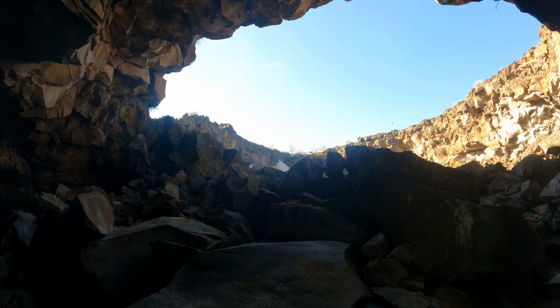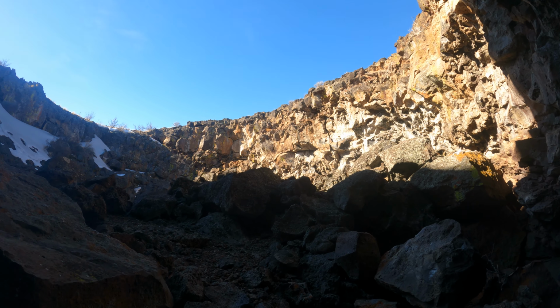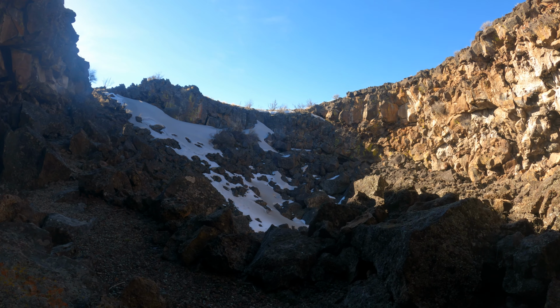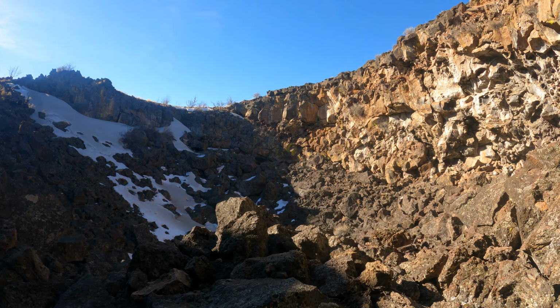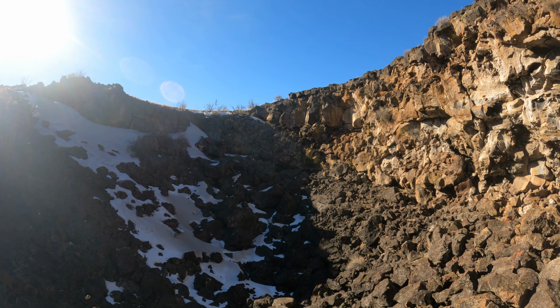Now, there's no trail straight ahead, but there is another cave. That would be Robin Cave. So I'm gonna go ahead and get a little creative here. Keep to the right, go check out Robin Cave.